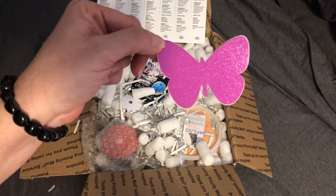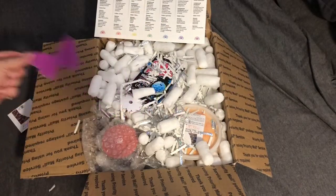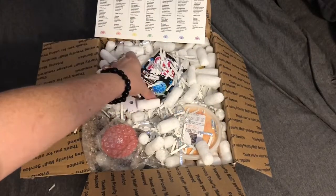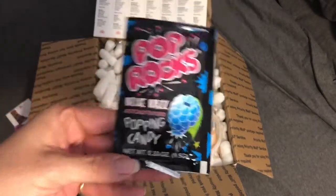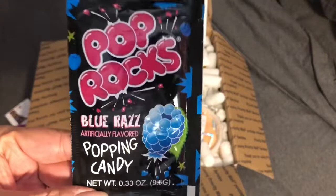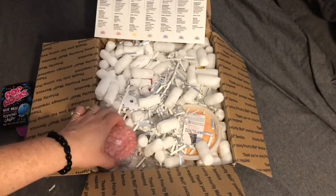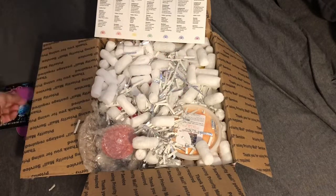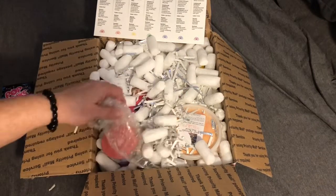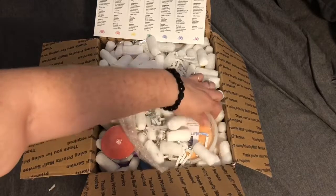So look at this. Okay, I mean, and already a butterfly and candy, because I love Pop Rocks and I love blue raspberry. Thank you so much. I love getting candy, you guys don't know. Oh my gosh, look at these little decals and stuff. Okay, oh my God, look at all this.